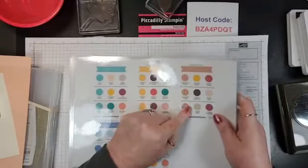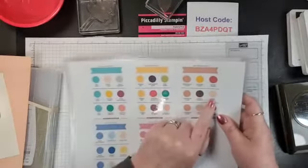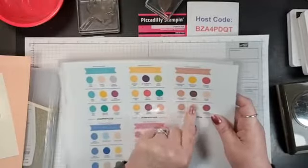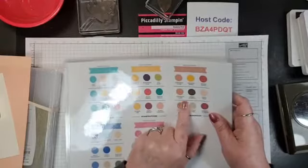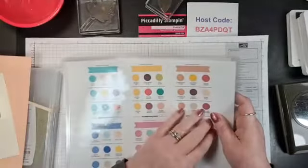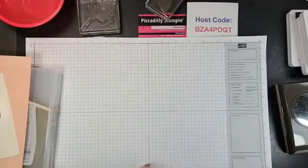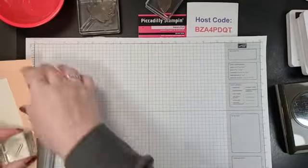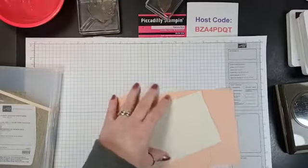So on this one, I had Cinnamon Cider, Early Espresso, and Petal Pink. And when I looked at it, I thought, geez, that's kind of drab. I wanted to see what someone else could do because there was no way I was going to be able to put anything together. But when I did it, I ended up loving it. So I decided I'm going to create that card for you guys tonight.